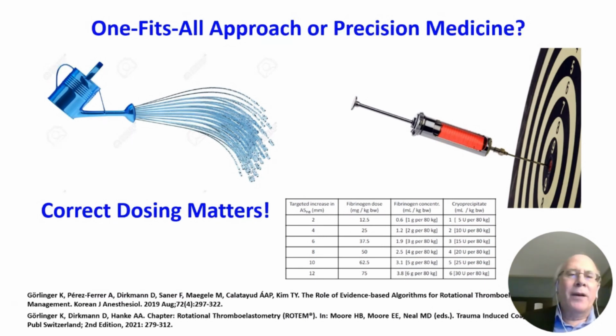For example, for an increase by 8 millimeters, you need 50 milligrams per kilogram body weight. That would be, for an adult of 80 kilograms, 4 grams, or if we use cryo, it's about 20 units of cryo in a patient with 80 kilograms.